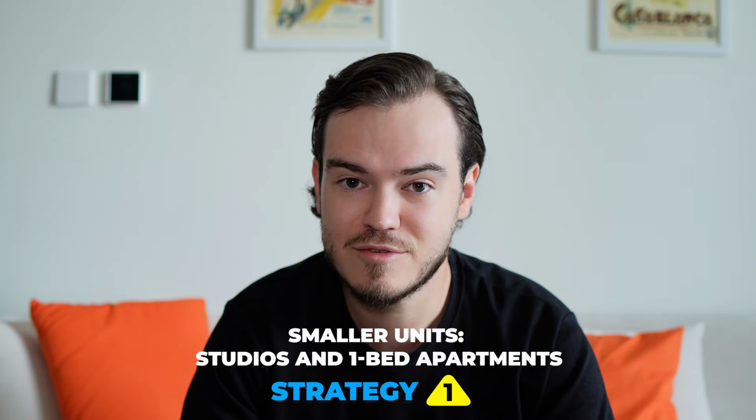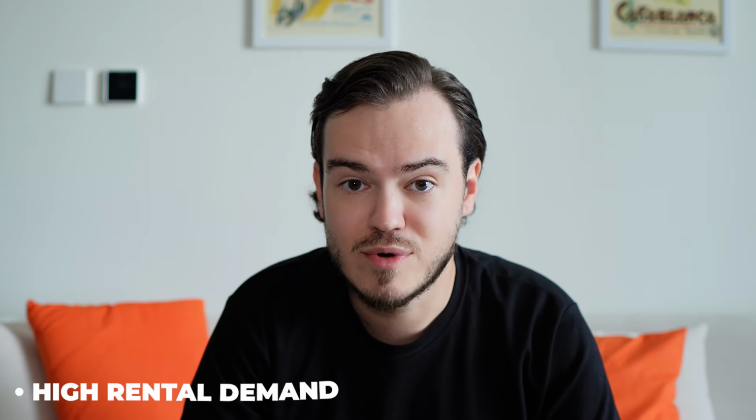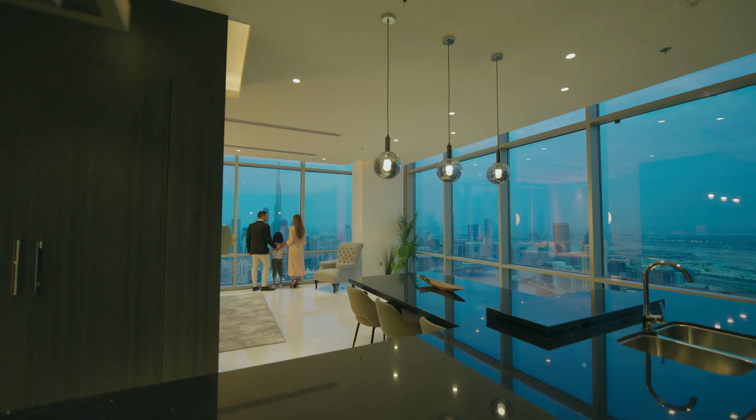First, and probably the most underrated, are the smaller units, like studios and compact one-bedroom apartments. While this might be obvious, why do I think so? You get the best ROI per square foot, so you maximize your return and your revenues per square foot. They also have a lower initial investment, so you don't lock up too much of your capital. They have high rental demand because, especially for Airbnbs, your customer wouldn't really care if it's a small studio or a large studio. Guests and tenants don't really mind the extra 40 to 50 square feet. They simply want smart layouts, good locations, and easy access at a very good value deal.